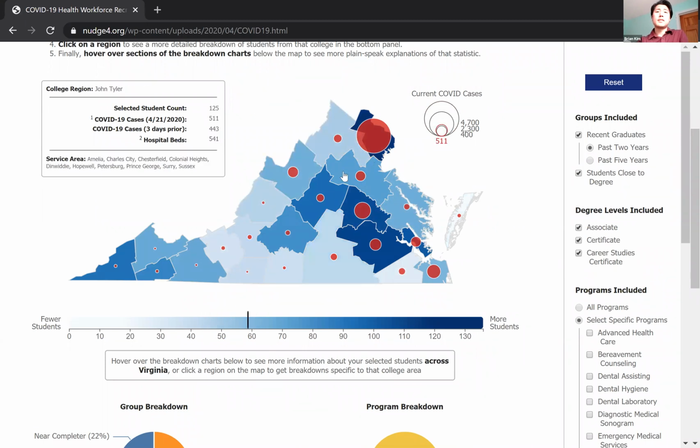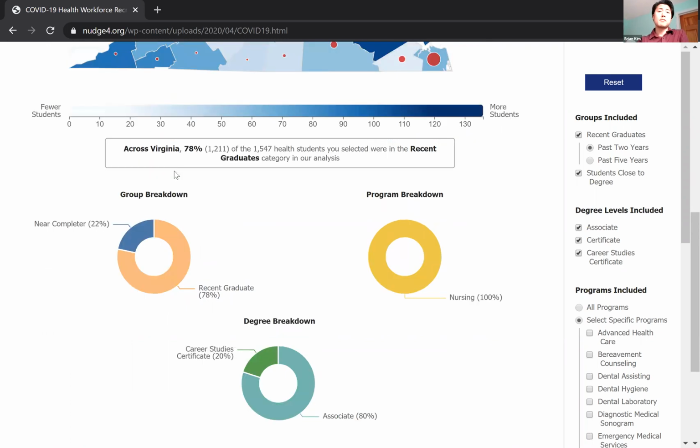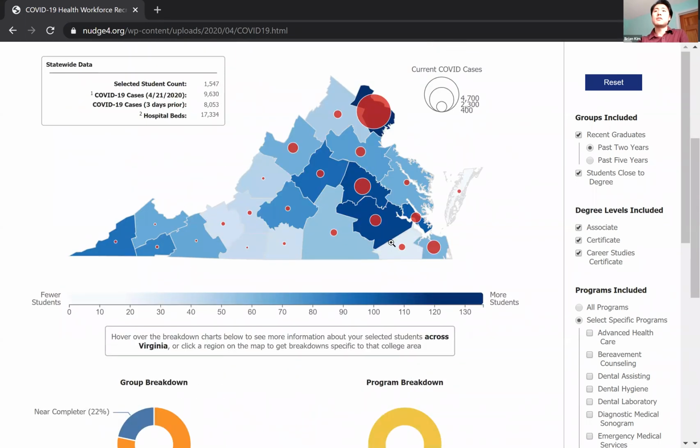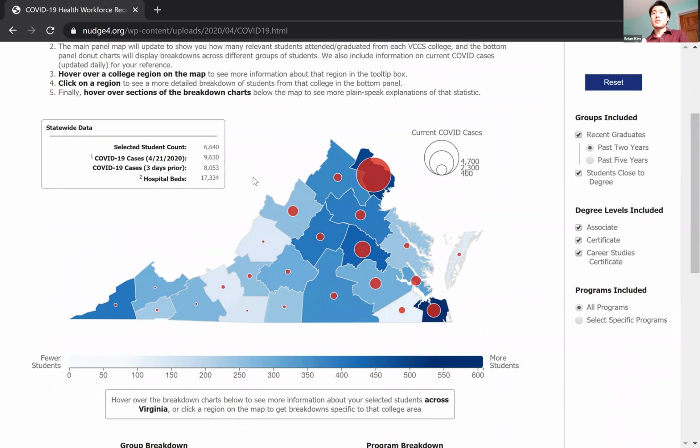And then based on this information, we also break down the information further to show which groups of students the map is counting and where, what kind of degrees they're receiving, and which programs they studied as well. And so the idea here is to take a lot of dense descriptive statistics and help them take that information into action. That is ultimately the goal here.